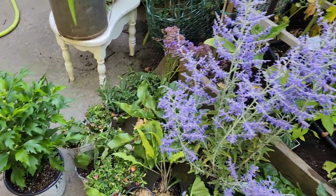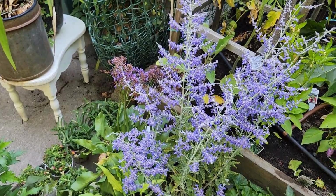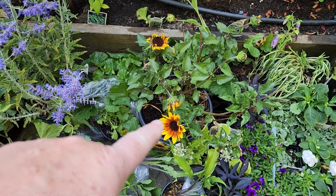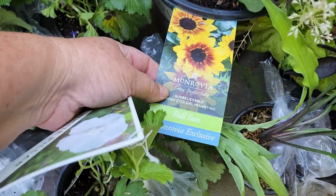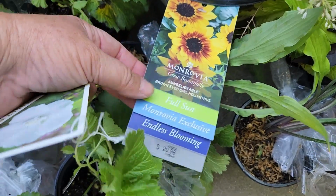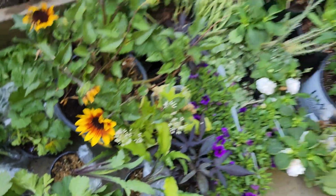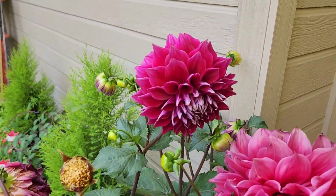So I actually picked up a Russian sage, and on the clearance rack I got this Monrovia. What is this? It's not a Suncredible, it's a Sunbelievable. And this dahlia. Look at this. Just beautiful.